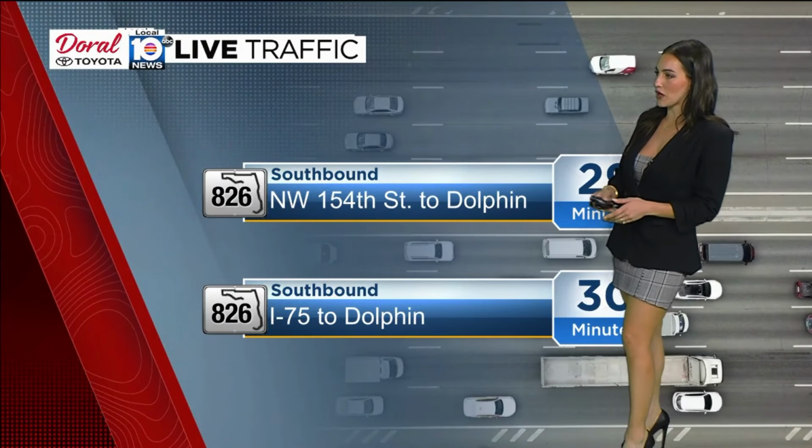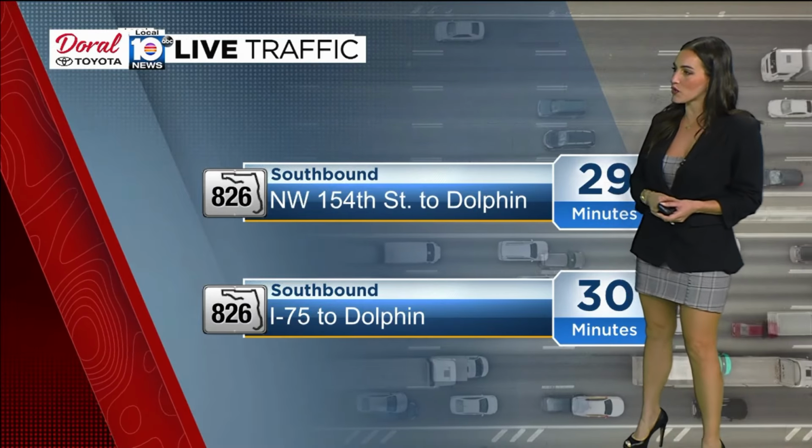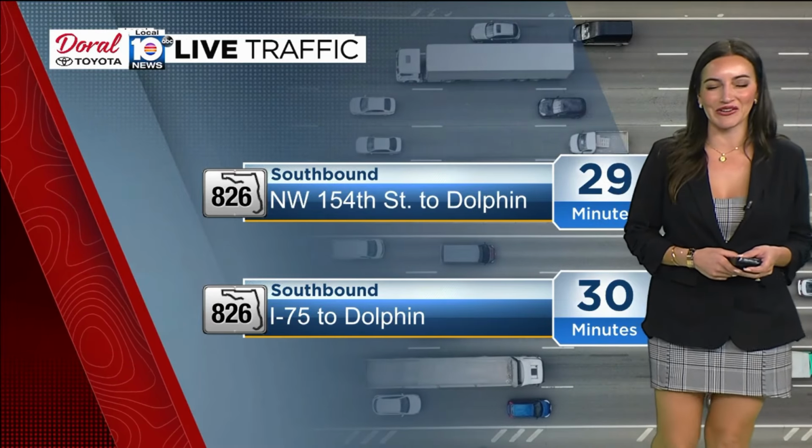You guys are looking pretty good out there. Palmetto Expressway should take you 30 to 29 minutes to get you where you need to go. Be safe out there.